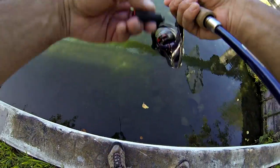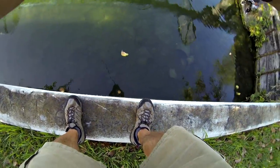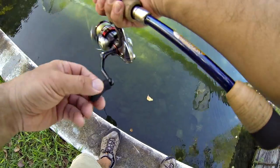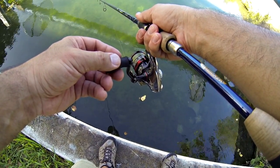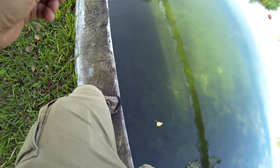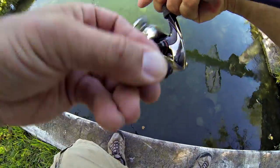Oh yeah, I see him. Oh, he's green too. Look at how green he is. Yeah, put it right on him. I will. Here he goes. Watch. Right there. Looking? He's gonna be looking in a second because I'm dropping right in front of his nose. He's looking, here he goes. There we go, got him. I got him, man. There's another one right there too.